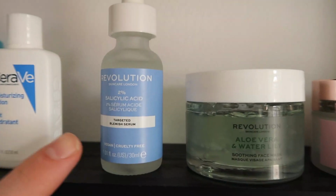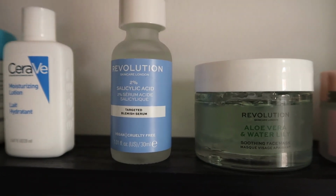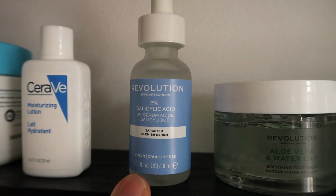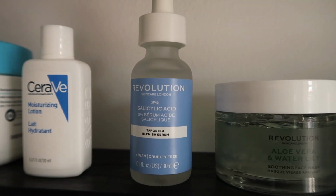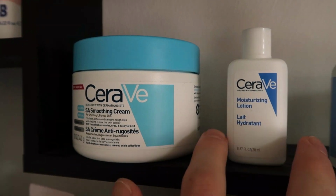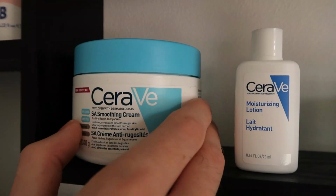And we also have the 2% Salicylic Acid Blemish Serum. I did buy this because the Ordinary's salicylic acid solution has been out of stock for ages because it's getting reformulated, and I definitely will be buying that when it gets brought out again. And then we have a little CeraVe section here. So we've got the moisturizing lotion, which is a little tester sample, and then the SA smoothing cream, which you guys know I absolutely love. I do have my CeraVe cleansers as well, so I have the salicylic acid cleanser in the bathroom, and of course my hydrating and foaming cleansers are empty, and they are in my empty area.